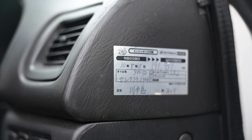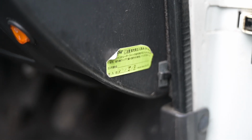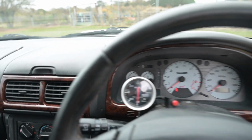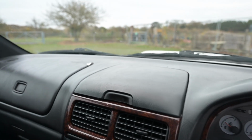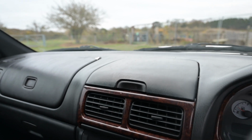Lots of interesting Japanese stickers because being a JDM import, there's lots of stuff that's come over from its past life. And we'll look around and see what we can see. First of all, big T-shelf action, lots of room for your snacks, sandwiches and drinks to live here on the dashboard. Important on a rally stage to be refreshed at all times.